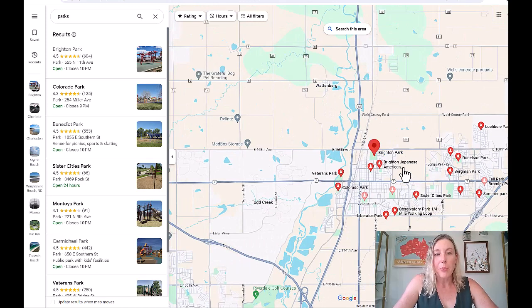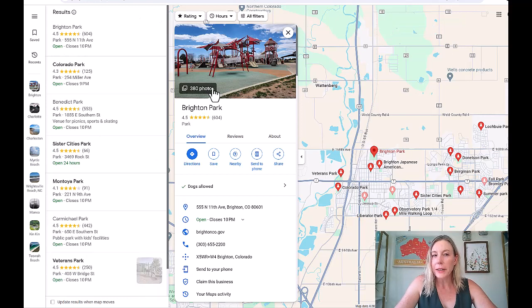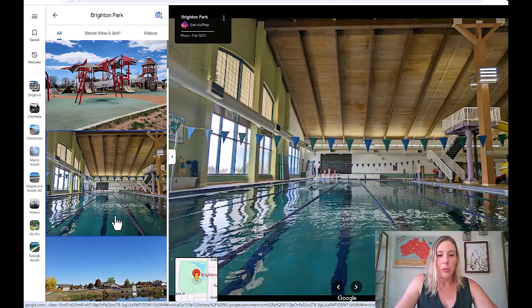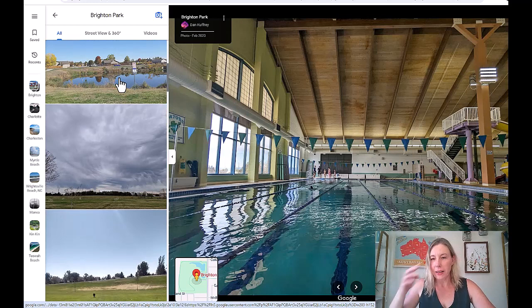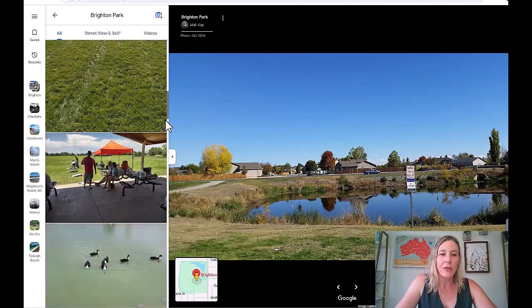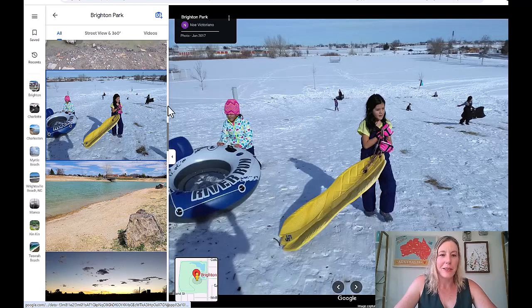So we have Brighton Park, and this is also where the rec center is located. So you have a nice playground, and they just redid this a few years ago. The rec center has an indoor pool where you can do your swim classes and rec classes, so exercise classes. They also have a weight room and a walking track. This is the pond outside the rec center, and I believe you can fish there at the pond. People sled there in the winter at this park.